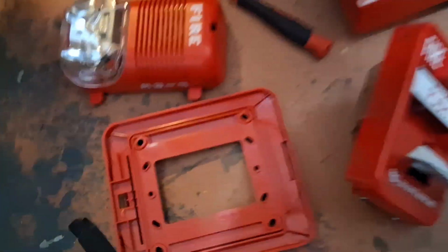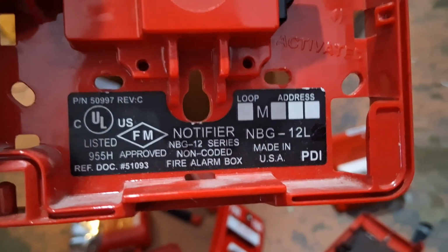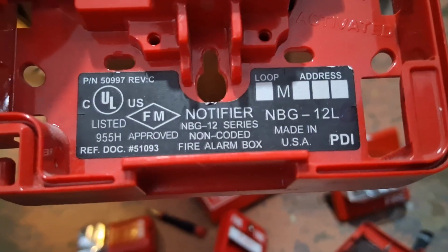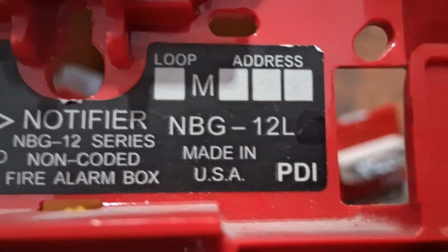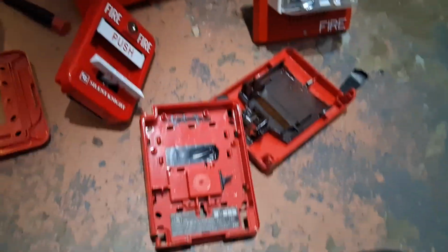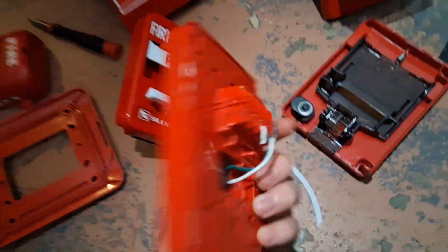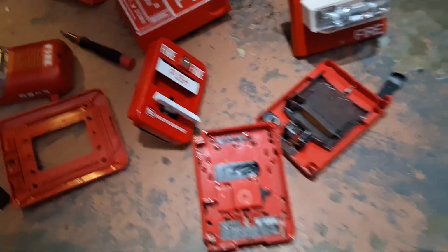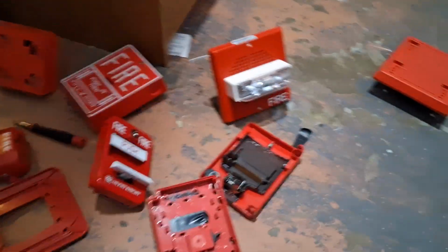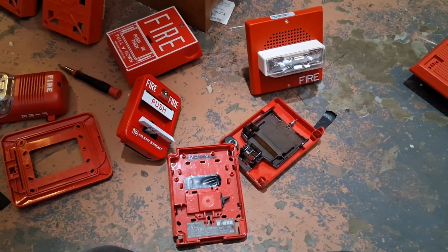Oh yeah, probably want this first. Here we have a BG12, NBG12-LX. They put a Sharpie over it. And this was originally an addressable unit. They took out the module, rewired it. They rewired it correctly, it's just the wiring fell out over time. Now yes, I can still use it for addressable, and let me show you why.